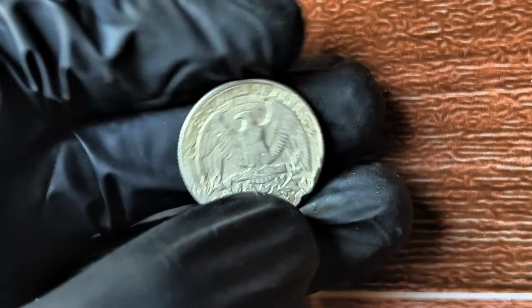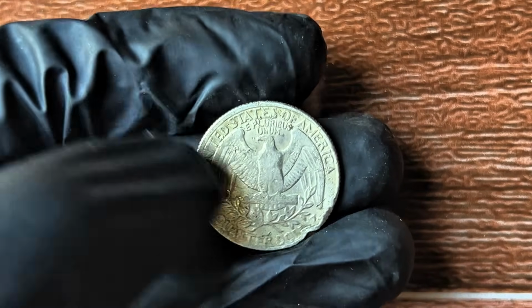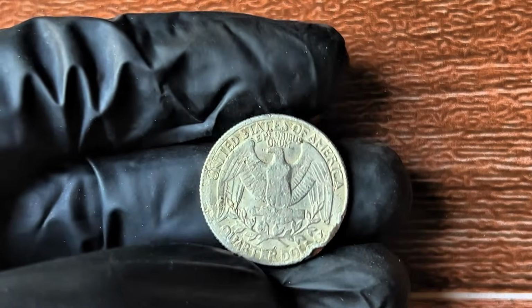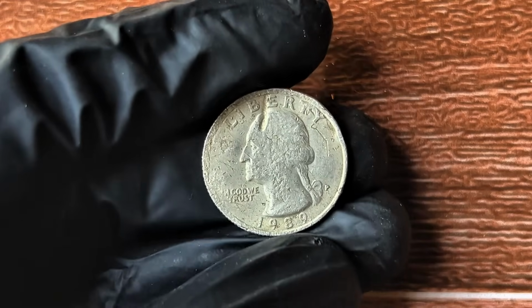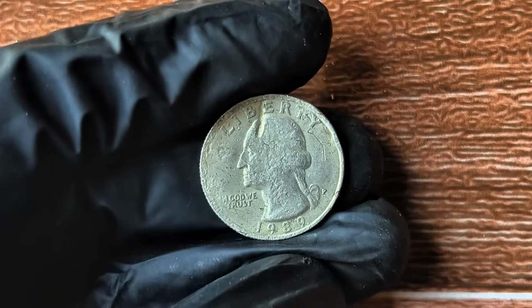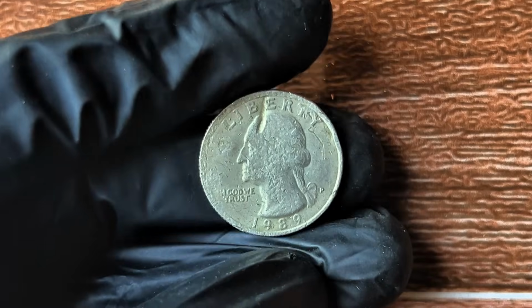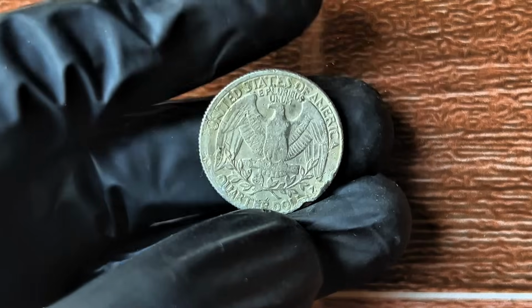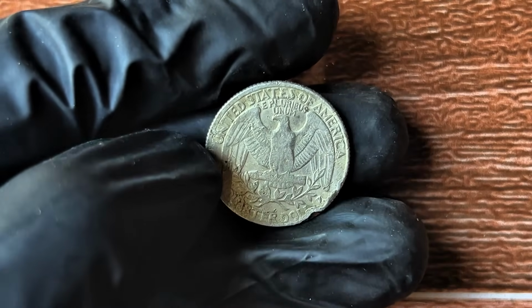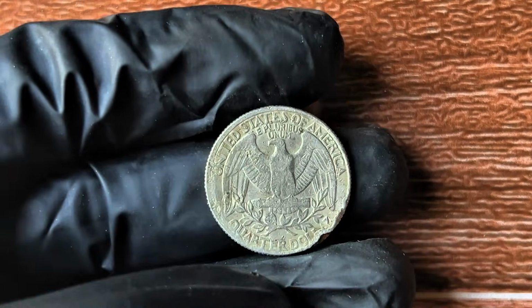Here's the urgent part. If you don't inspect your coins carefully, you could unknowingly spend it, and someone else might cash in big time. What exactly should you look for to spot this $1 million quarter? Don't worry, I'll show you. But first, let's talk about the jaw-dropping prices collectors are willing to pay. Recently, a collector paid over $1.7 million for a 1989 P quarter in near-perfect condition. Imagine handing over a coin worth 25 cents and walking away a millionaire.